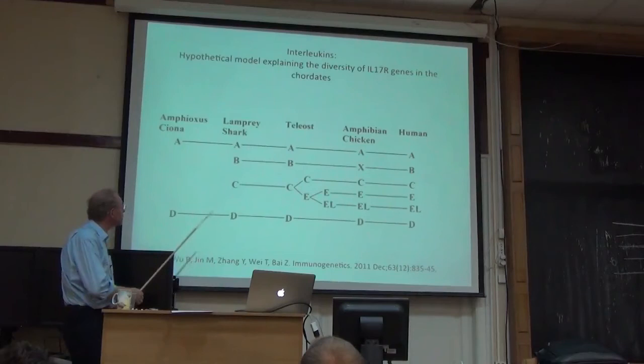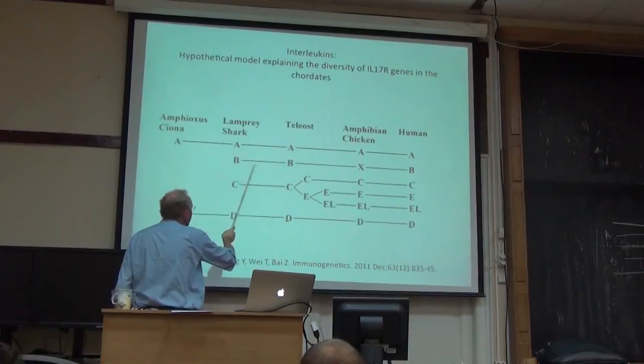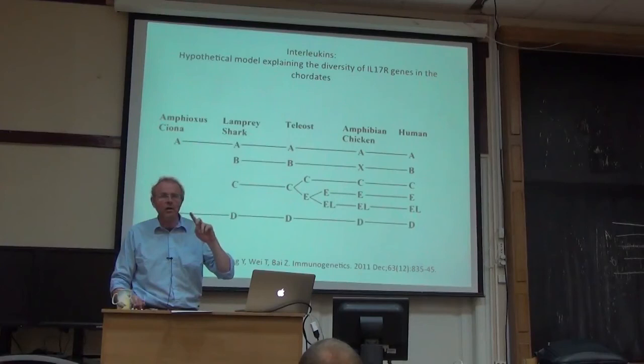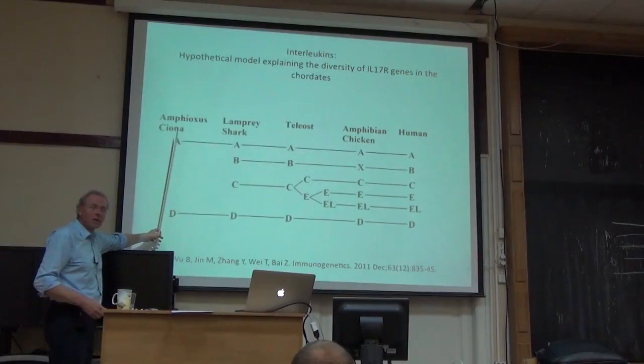Amphioxus already has them. They are very ancient. Lamprey and shark have a few more. And then we end up with even more in mammals. And you can even trace where these genes come from. And correspondingly, there is evolution of the ligands. And ligands and receptors normally match, and very rarely is there cross-matching. So when there is an increase in receptor complements, normally also the ligands increase, so that there is always some sort of general correspondence.